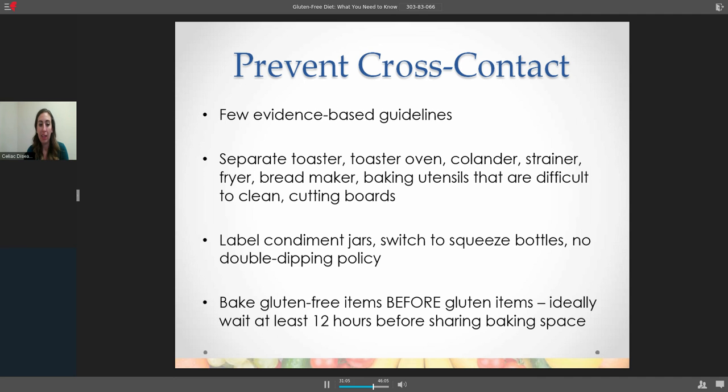So these are some general recommendations for preventing cross contact. Definitely use a separate toaster and toaster oven. There's also toaster bags that can be purchased, or you can wrap your toasted item in foil to prevent the surface of it from coming in contact with crumbs. But toasters are so difficult to clean, and the heat does not destroy the gluten altogether.